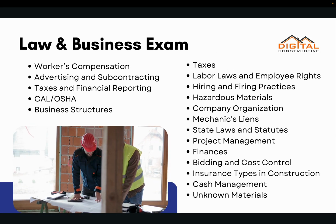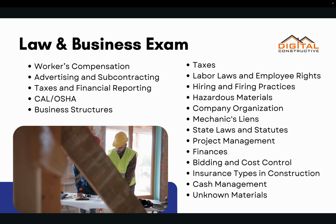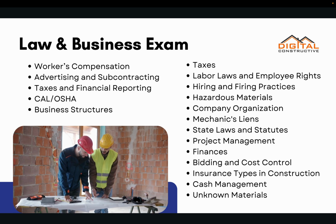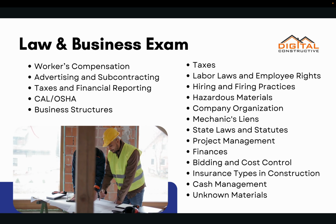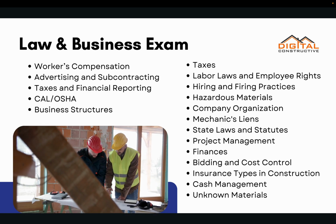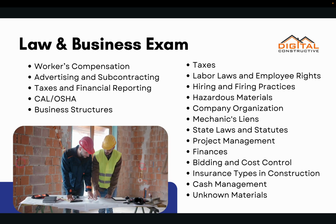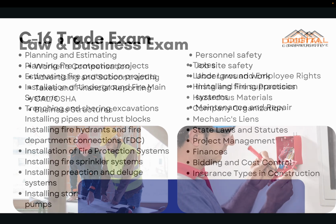Now, in order to get the C-16 license, you've got to pass the law and business exam. This is a California law and business exam that covers everything from workers' compensation to taxes, labor laws, hiring and firing practices, Cal OSHA, business structures. You'll need to know about different types of contracts, bidding and cost control, insurance types. There's a ton of info on this exam. We cover it all in depth in our course that you can find in the links below the video.